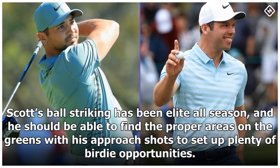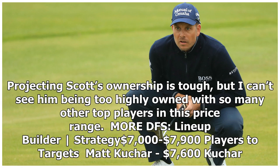Scott's ball striking has been elite all season, and he should be able to find the proper areas on the greens with his approach shots to set up plenty of birdie opportunities. Projecting Scott's ownership is tough, but I can't see him being too highly owned with so many other top players in this price range.